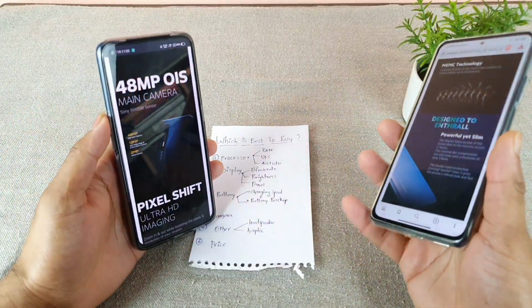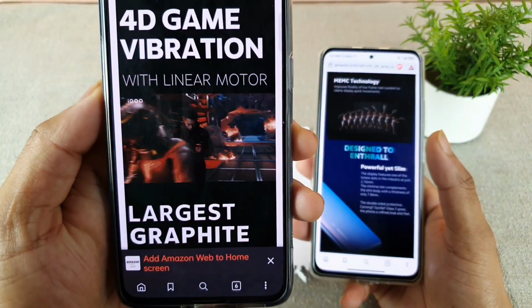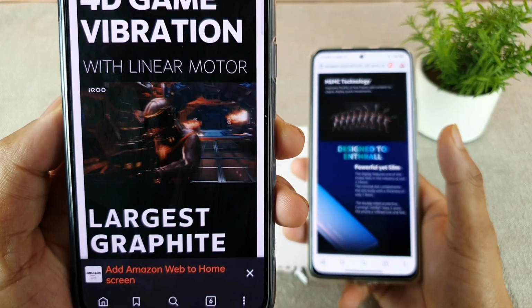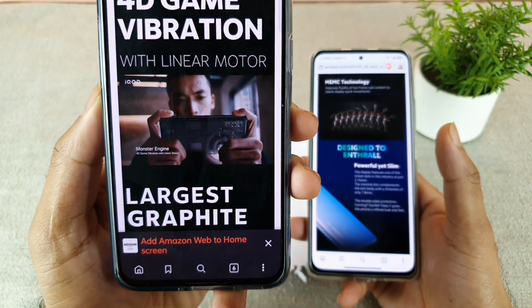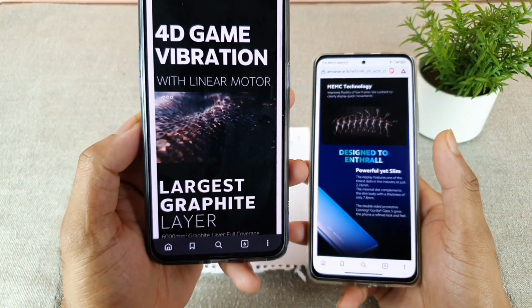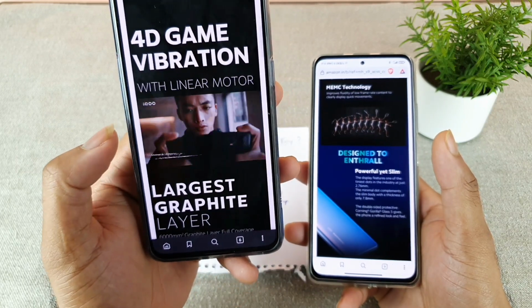So next, other categories. Other categories include the 4D game vibration, which is present in this iQOO 007. This is quite interesting, friends, because you will be getting very good vibrations on the top side and, I think, on the bottom side as well. As you can see, both sides, that's really good feedback you'll be getting in this phone. That is what I like in this particular iQOO 007 mobile phone, especially this kind of haptic feedback.